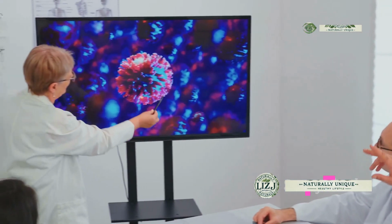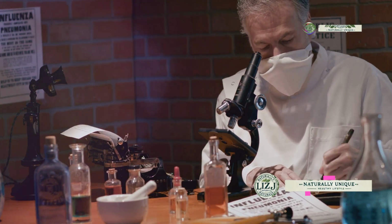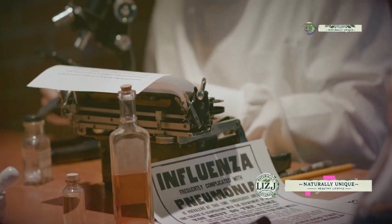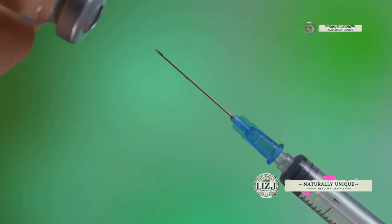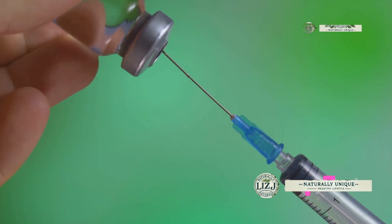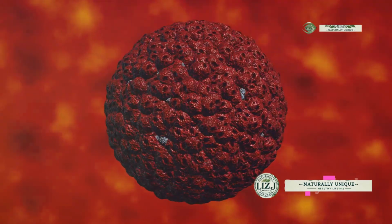Types and strains of influenza. Influenza viruses mutate frequently, leading to different strains each flu season. Influenza A is the most dangerous type, capable of causing pandemics. Notable strains include H1N1, also known as swine flu, and H3N2, known as Hong Kong flu.